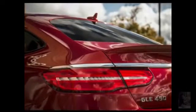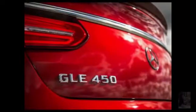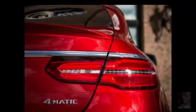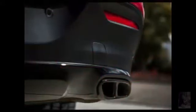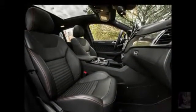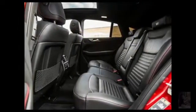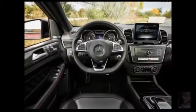While its proportions are close to those of the hunchback X6, the GLE is more accommodating. The upright greenhouse and rounded hatch afford better visibility than you get in the BMW, and there's more headroom and usable space for up to 5 occupants. 6-footers can sit 3 abreast in the back with relative ease. Of course, the cargo hold would be even more capacious and user-friendly were it not for the coupe model's sloping roofline. More traditional packaging can be found in Mercedes-Benz's GLE-Class SUV, formerly known as the M-Class before a refresh this year, from which this coupe version springs.